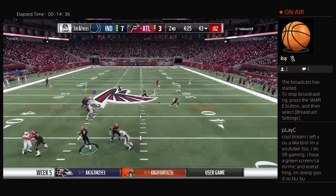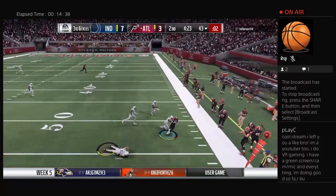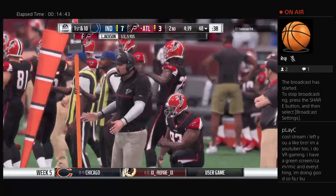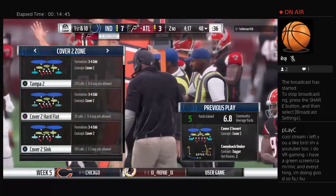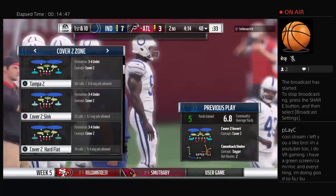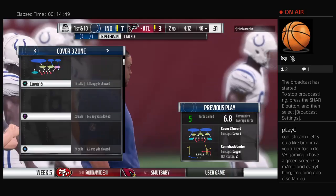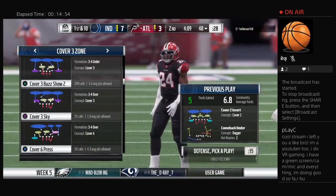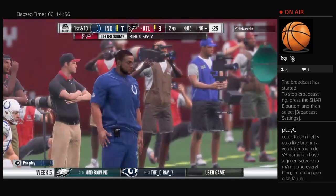Looking to throw. Swings it out to the flat for Freeman. And he's got a 1st down as he's up to the 48. And 5 yards on the play there as the drive will continue. Everyone's got to be able to catch the football. Doesn't matter what position you play, but if you're on offense, be aware a ball may come your way.